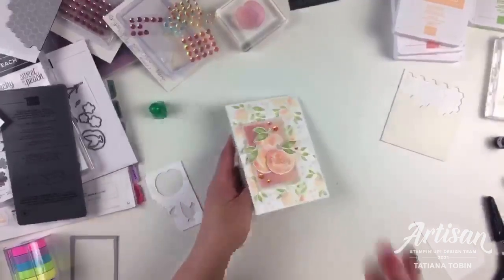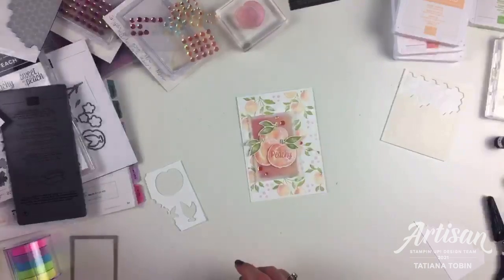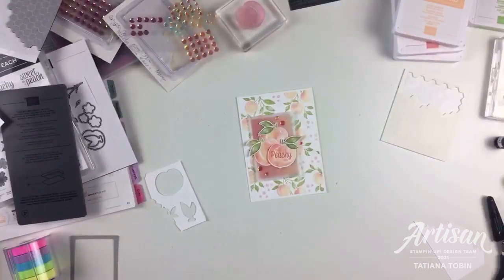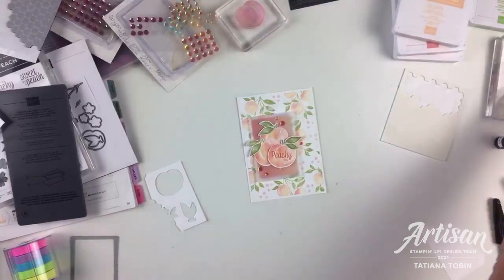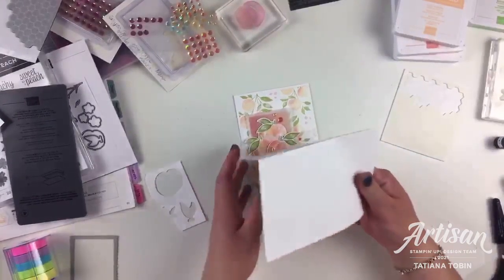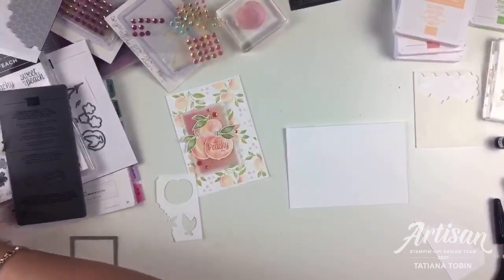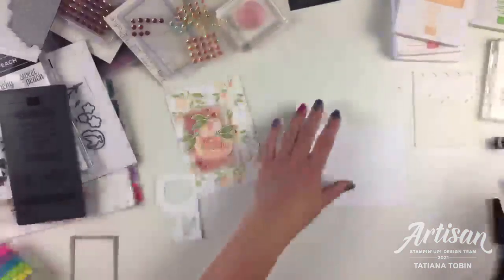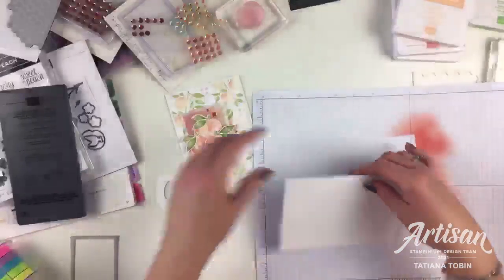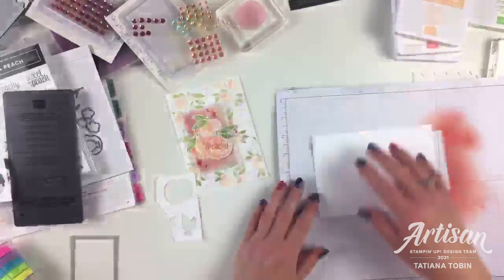But no card is finished until what? The inside and the envelope. Bingo! I've got my envelope. My heart. Oh, thank you for all that love. And I'm going to bring in the sheet with the cool grid paper again. And we are going to stamp some more peaches.